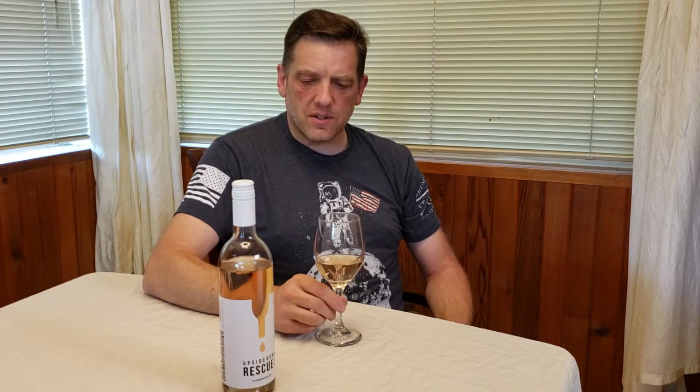And on the nose, oh my goodness. This has got choke cherry and cranberry and rose petals, dried cherries, potpourri. Very heavy on the potpourri, actually. And a little bit of pine sap. I know it's strange, but I'm going to say pine sap on that.